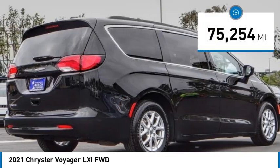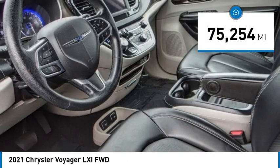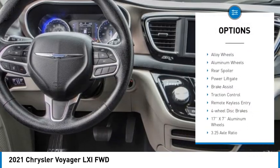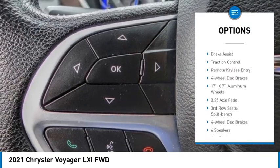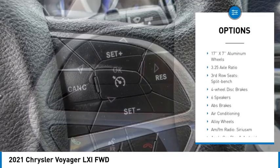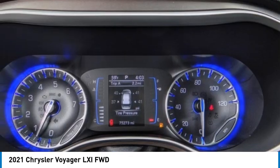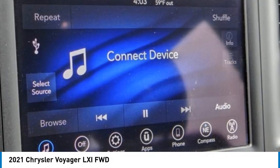This vehicle has less than 80,000 miles. Here are some of this vehicle's great options: touring suspension, electronic stability control, alloy wheels, aluminum wheels, rear spoiler, power lift gate, brake assist, traction control, remote keyless entry, four-wheel disc brakes.